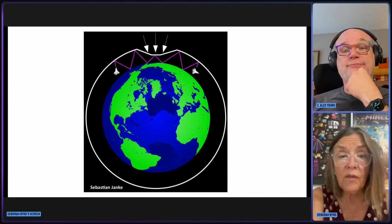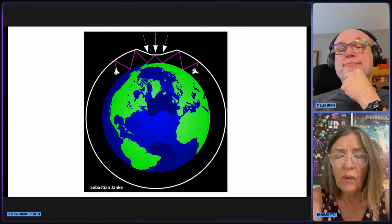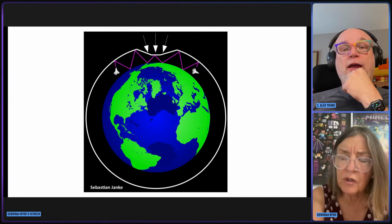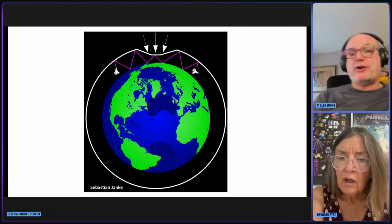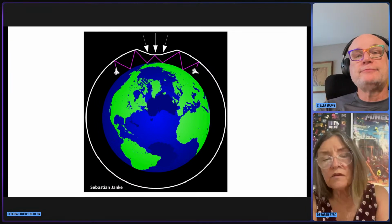Okay, and so on this illustration, which is showing that, what did you call it? Polar cap absorption? It's called polar cap absorption, correct? Polar cap absorption, okay. And so that's what this illustration is showing.